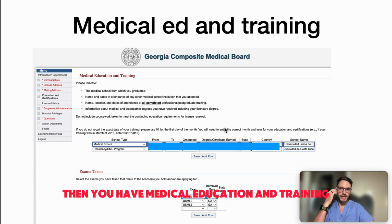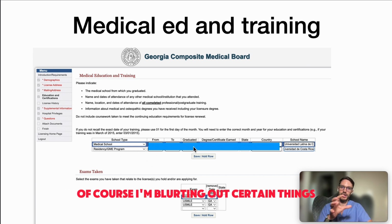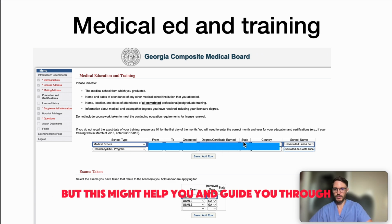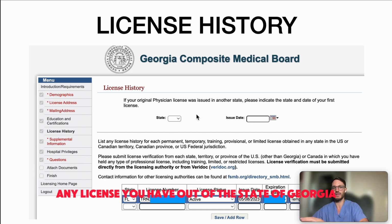Then you have medical education and training. You want to just continue filling these things out, and of course, fill it out to the best of your ability. Here you can see examples. Of course, I'm blurring out certain things. It's not necessary to share some personal information, but this might help you and guide you through the filling of this information. You do have to put in all the license history. So in my case, when I filled this out, I had a residency training permit from Florida. So I added it here because, of course, here what it's asking you is specifically any license you have out of the state of Georgia.